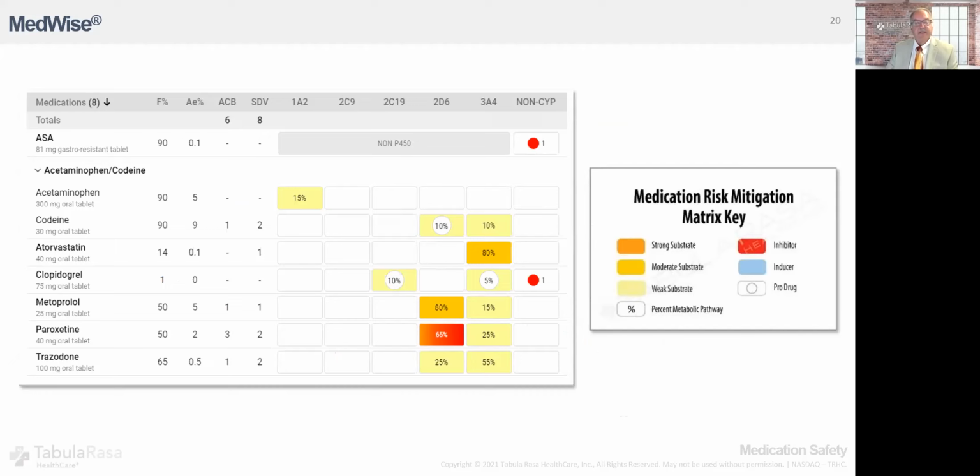This is our medication risk mitigation matrix. This is packed with information from each drug's bioavailability, renal clearance, aggregated anticholinergic burden, aggregated sedative burden, and components of the cytochrome P450 metabolic pathways associated with that patient's individual regimen. All the patient's medications are listed on the left side of the matrix, and each metabolic enzyme required for that metabolic process is then identified on the right side of the matrix. It's easy to identify where attention should be focused.